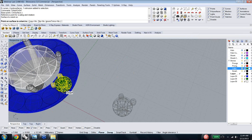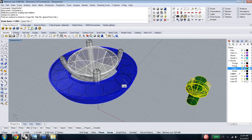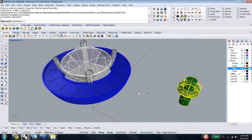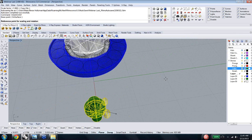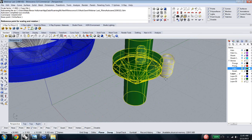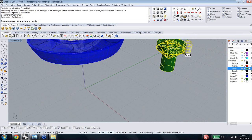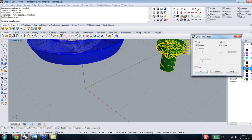I'm going to find the center here of my object. And for this, I didn't do it right. So I'll just show you really quickly anyway. In order for this, let me just do it one more time, guys, sorry. Base point, center. And now for my reference for scaling, I need to actually find the quad point here on the side, because that's going to be the scaling size. There we go.